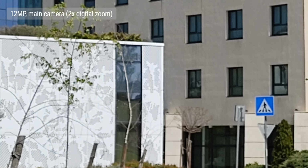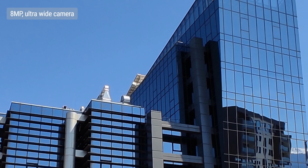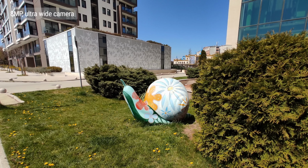lacks detail. The 8-megapixel ultra-wide cam snaps very good photos for its class. There's good detail, great contrast, and wide dynamic range. Overall, we're happy with these results.